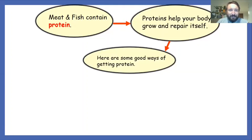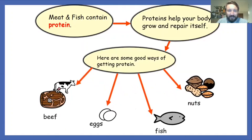Okay, so let's look. Meat and fish contain protein. Now, remembering protein helps your body to grow and repair itself. Here are some good ways of getting protein. Beef, eggs, fish, and nuts. Okay, so meat there and fish, eggs, and nuts are all ways we should be getting our protein. Okay, and protein helps the body to repair itself and helps you to grow.